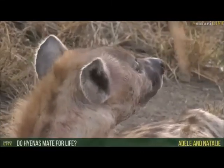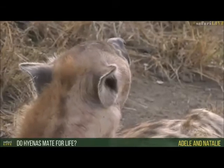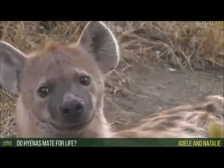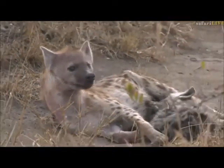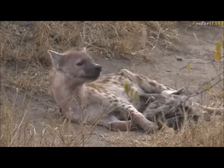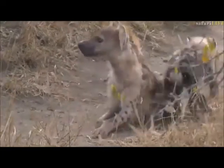Adele and Natalie, you're asking if hyenas mate for life. No, they don't. There will be males that compete for dominance as well as the females. There is a matriarchal society, and generally the female's young will take over, but sometimes there is a takeover of the matriarch by a slightly lower ranking female, but the males definitely will compete. They do not form a pair that stays together for life. The males will come and go, and you'll find that there'll be males that will outcompete one another to then mate with the female. So it's not always the same male throughout her life.